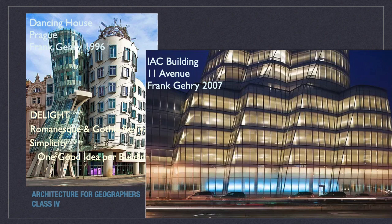And now finally, close out with my pet peeve. Too many good ideas over on Gehry's building on the left there, the so-called Fred and Ginger building of the dancing couple. The twist and the complexity is interesting, but a glass building and then a stucco building, and it's just, there's too much going on to be clear as to what he was trying to convey. I get it, but it's just too busy.